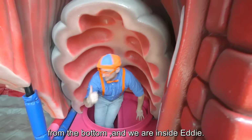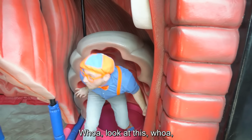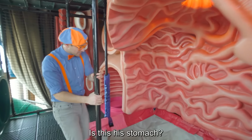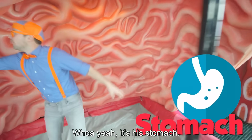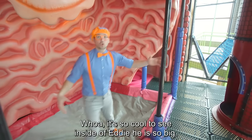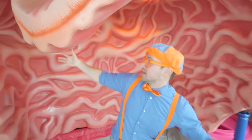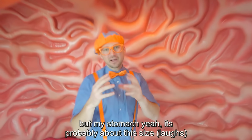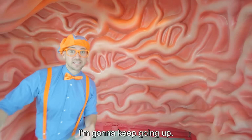Whoa! Hey! I just climbed up from the bottom. Whoa, and we are inside Eddie. Wow, look at this. Whoa, is this his stomach? Whoa, yeah, it's his stomach. Whoa, it's so cool to see inside of Eddie. He is so big. His stomach is bigger than me. But my stomach, yeah, it's probably about this size. Pretty cool. All right, I'm gonna keep going up.